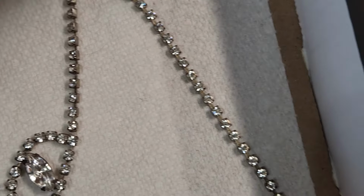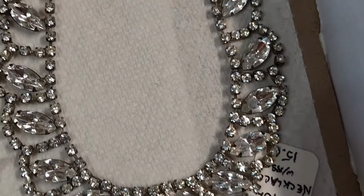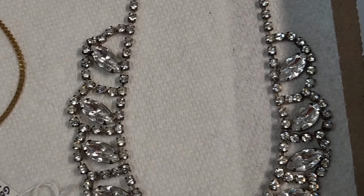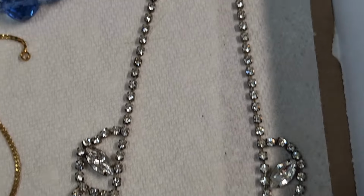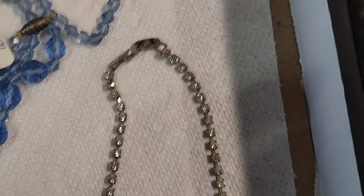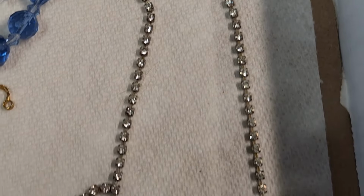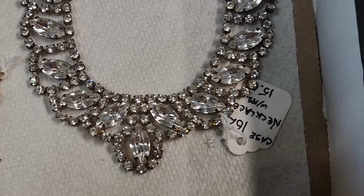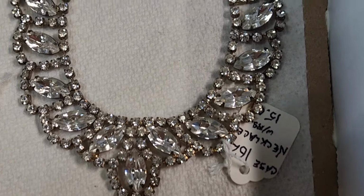And then we have this rhinestone one here that's got this scallop design. I don't normally buy clear rhinestone necklaces because they just don't sell very well. But this one has this beautiful scallop design. It would fit with so many different round neck type dresses.